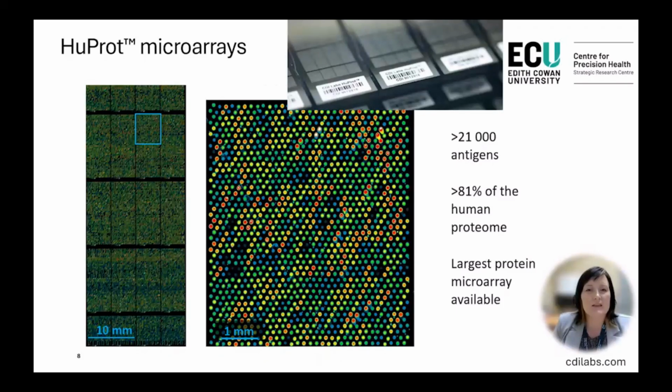Now, the protocol that is available online is really helpful as a starting point, and CDI Labs have been very supportive with all of our questions. Personally, I found the most difficult part is actually the very last step, the drying of the arrays just prior to scanning. But the team and I have worked out some tips and tricks that we're happy to share during question time if you like.